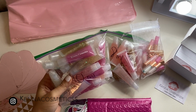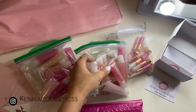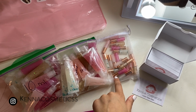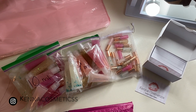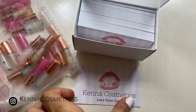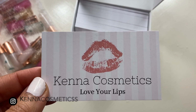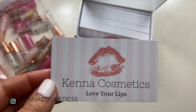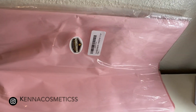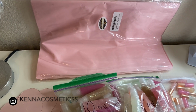So next I have my actual lip glosses. I sell 10 milliliter glosses and I also sell 8 milliliter glosses for a dollar less. I have my sample set glosses, which actually all sold out today, which is exciting. And then I have my business cards, which I love. They have little lips on them. Each customer gets 2 business cards. They get one to keep for themselves and one to give to a friend. And lastly, in this pile, we have my tissue paper, which I use to pack the poly mailers with.